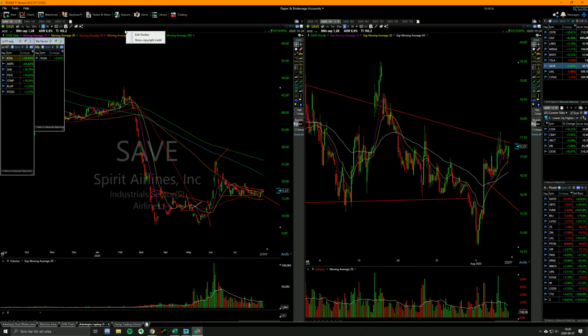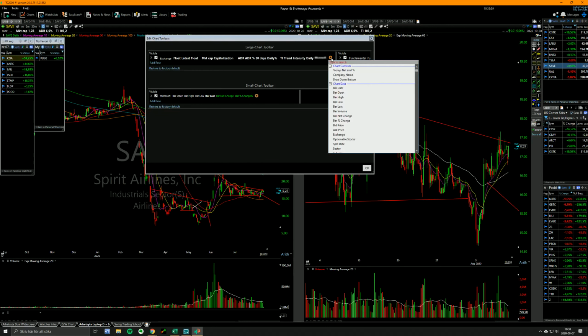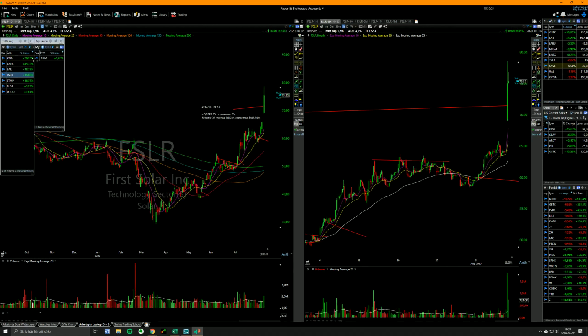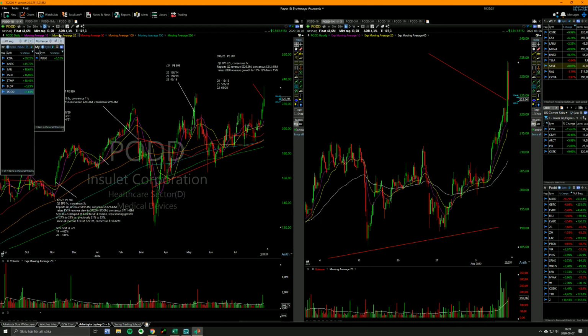Then you click here, edit toolbar, and then you add the ADR. You just write ADR, click it, and then you will have ADR up here. Like I have it here. Then you can immediately see it, and you can put other stuff too. You can put the earnings date, which I also like to have. It's very convenient. I have some stuff like market cap and float. Some stocks don't show the float for some reason. Because half the stocks people mention have low ADRs.